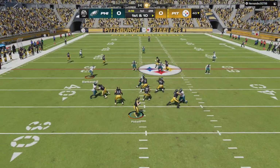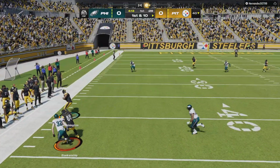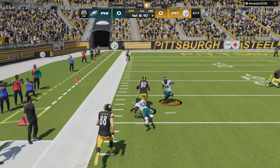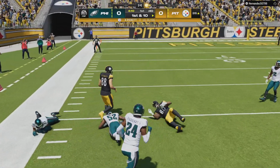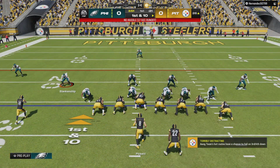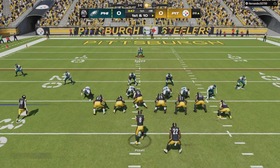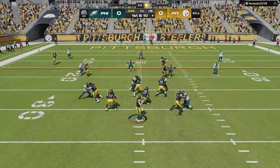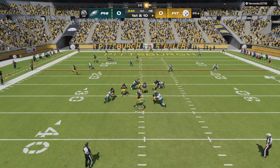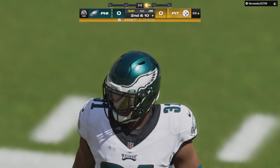They run the play fake. Here's Pickett. Toward the sideline, and look at that catch. Dragging the toes, and that's going to be a first down. Well done. Off play action, Pickett. That's to the sideline and incomplete.